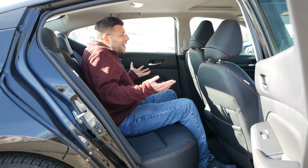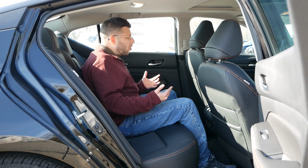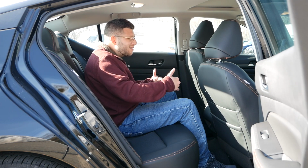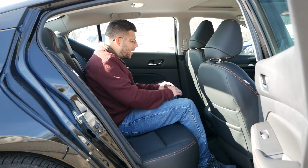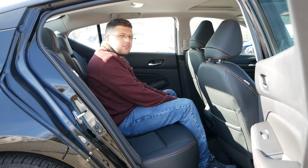So I think shoulder room isn't necessarily that bad. You could try squeezing in a third person on a rare occasion and on shorter drives. But on a daily basis, I think everyone is going to feel a bit more claustrophobic when it comes to that shoulder room, which is a bit of a shame, because I do think that if that center hump was gone, we could easily fit 3 people back here.